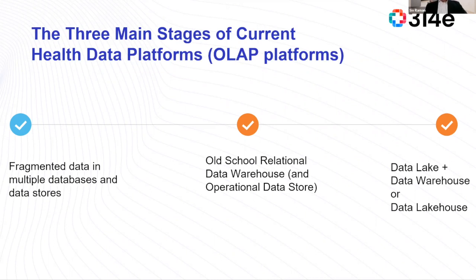So the three main stages, the stage one is where you have not thought of a data warehouse at all. And so all of your data is fragmented. It is in multiple databases, data stores, and all of these are pretty much mapped to the individual OLTP systems that are generating the data, right? So reporting and analytics is delivered in silos at this point because it's really difficult to integrate and merge data from more than one OLTP system.